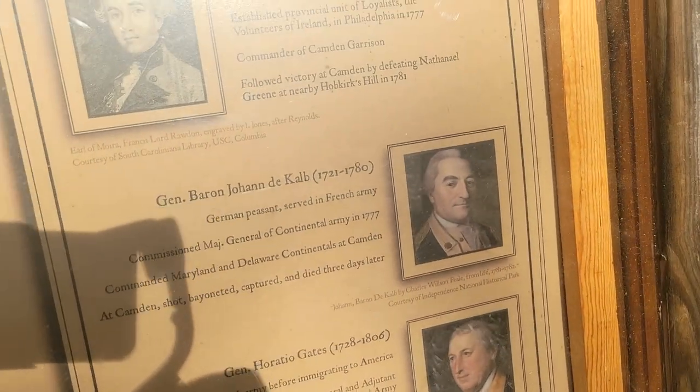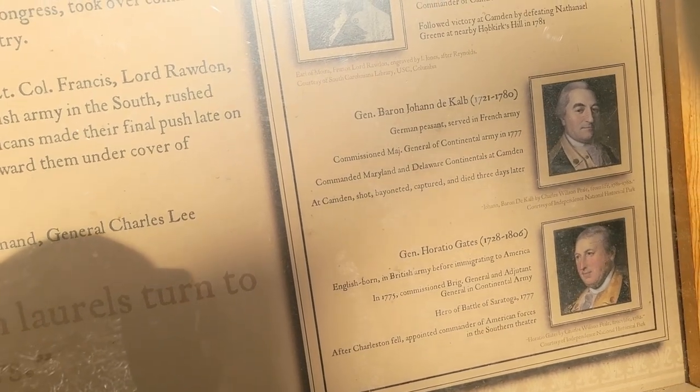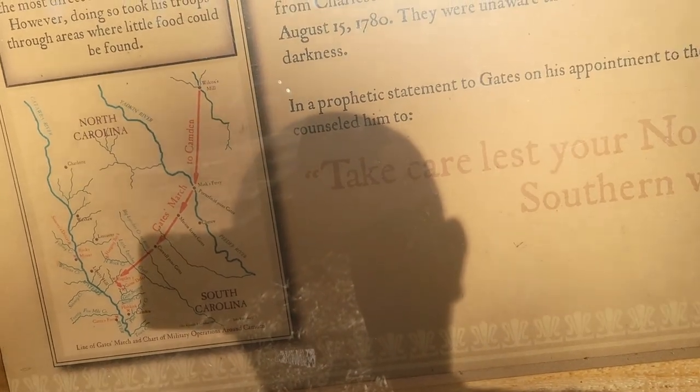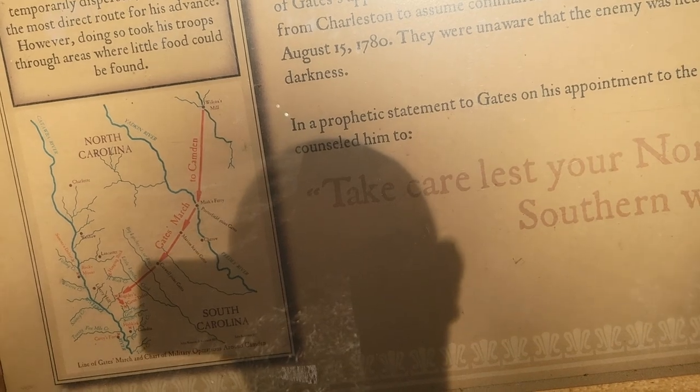Who was at Camden? That's the British General Cornwallis. And this is a map of convenience that he must threaten Camden with British troops. Gates chose the most direct route for his advance. However, doing so took his troops through areas with little food to be found.